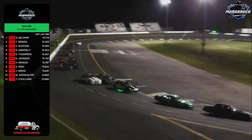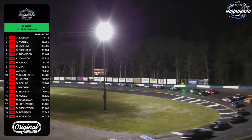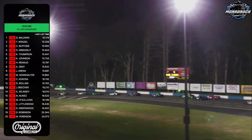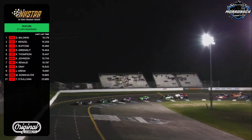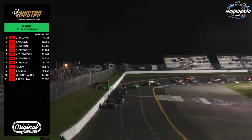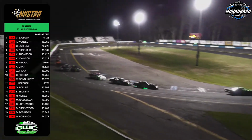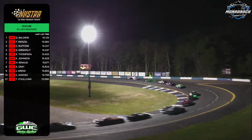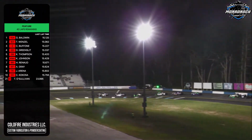David Greenslet challenging Chris Pifoni for the third spot. But look at Tim Wenzel in the 83. He's got a lot of laps here, and he's going to make Baldwin work for this win if he thinks he's going to get it. Baldwin takes him off into turn one as they run bumper to bumper. Tim Wenzel slides off the corner. Pifoni sitting in third. Greenslet up to fourth.